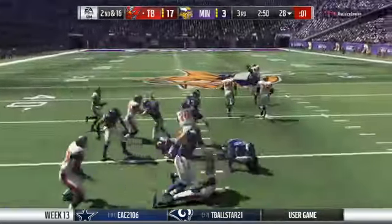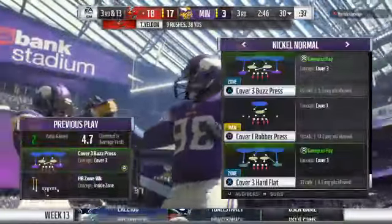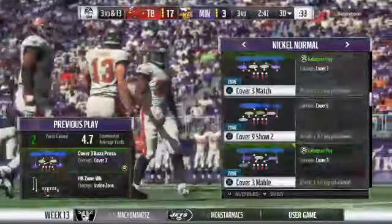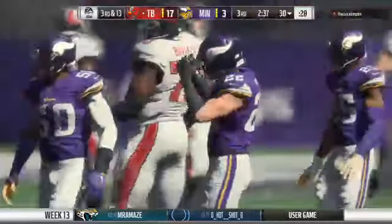To Yeldon. They'll only get a couple up to about the 30. This is what happens sometimes when you abandon the running game. It's hard to get back to it because once guys get out of that mentality of firing out and hitting people, hard to get them started again occasionally.